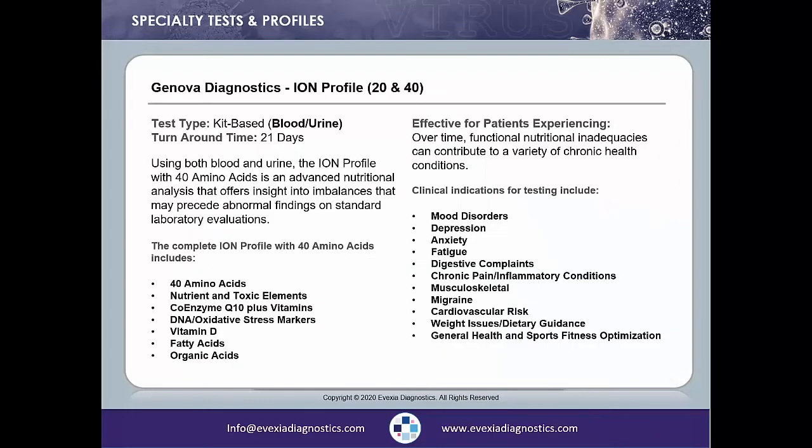The next profile to consider was what's known as the ION profile. What that stands for is individual optimal nutrition. This profile is going to measure over 125 key nutrient biomarkers that can identify suboptimal nutrition. So if there's suboptimal nutrition, the immune system is not going to be working properly. The immune system needs a whole bunch of things. It certainly needs vitamins, minerals. It needs the correct amount of protein to be up and running and working properly.